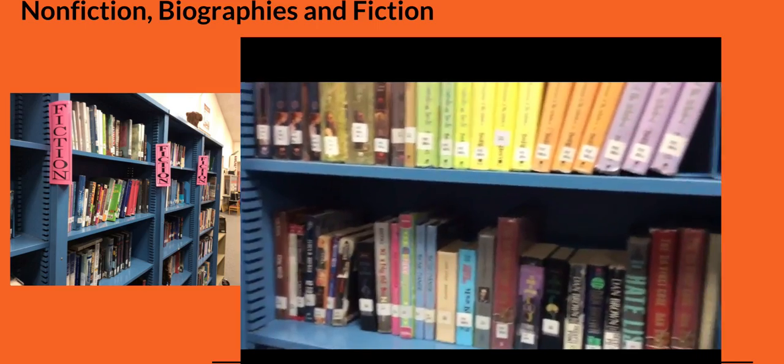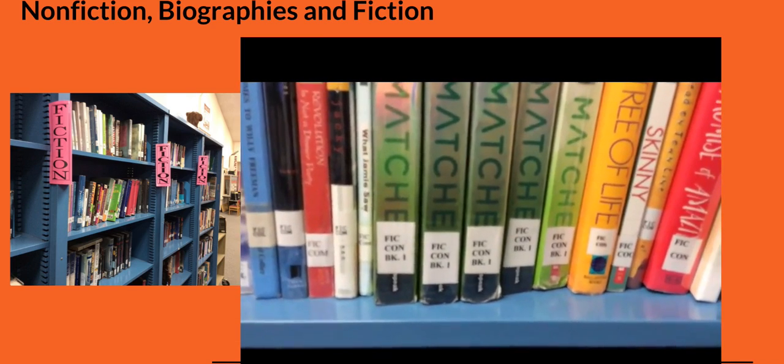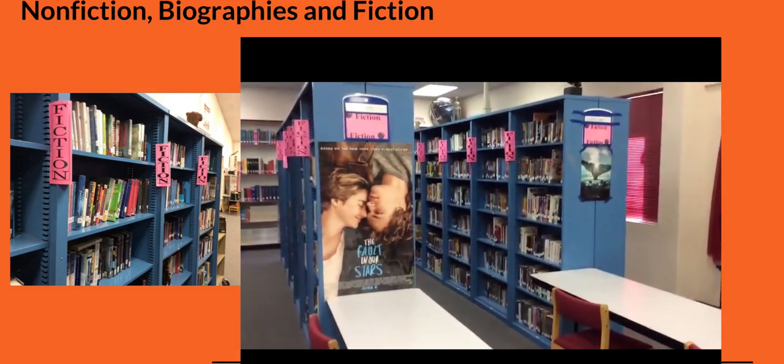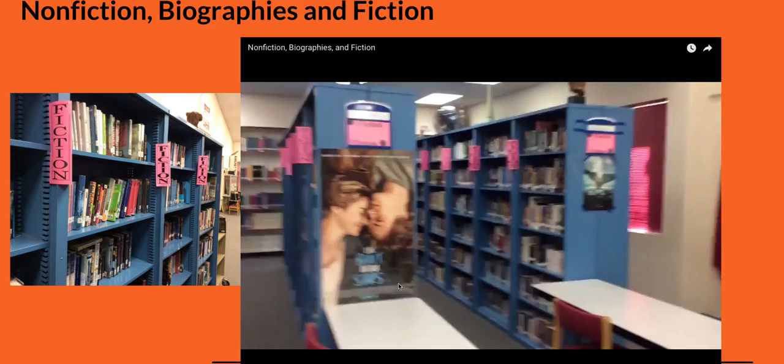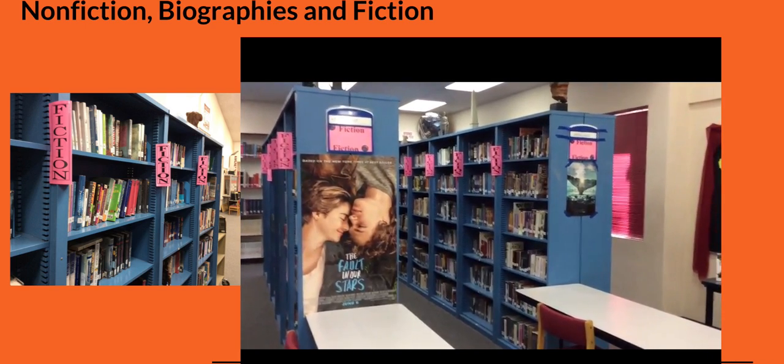Fiction starts here. All right, and then fiction spans all the rest of the rows in the library. It's all noted fiction by author's last name. You can see for our more popular titles, we have several copies, including Fault in Our Stars. Okay, and fiction will take you all the way to the end, and again, remember reference wraps around. If you have any questions, you can always stop by the circulation desk to get some help.